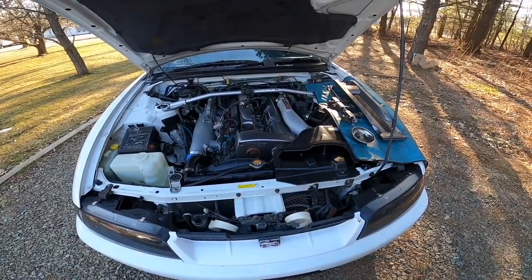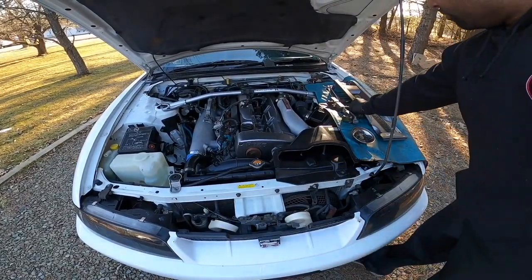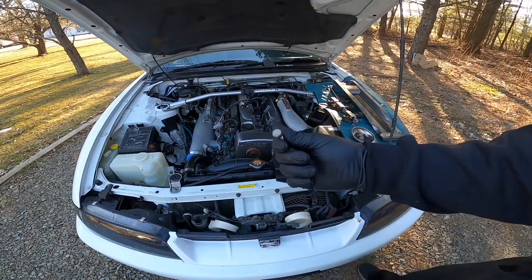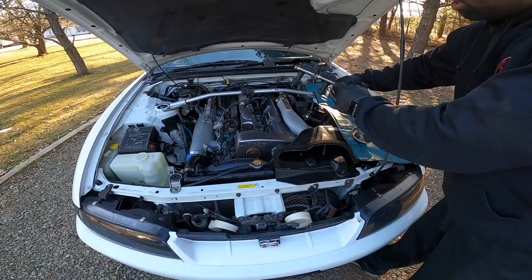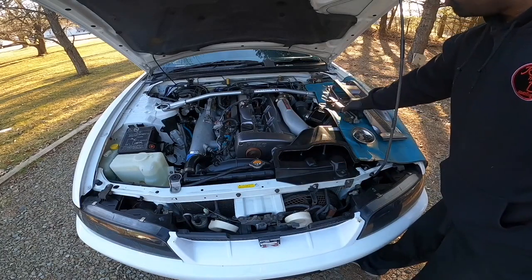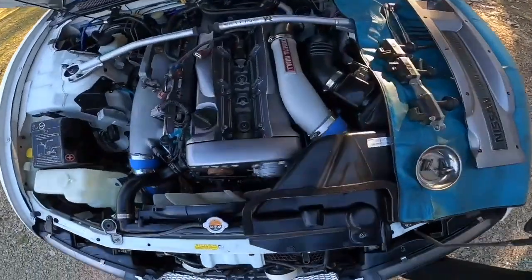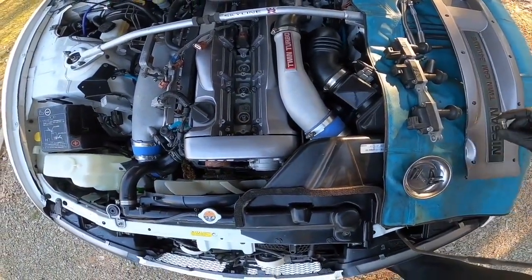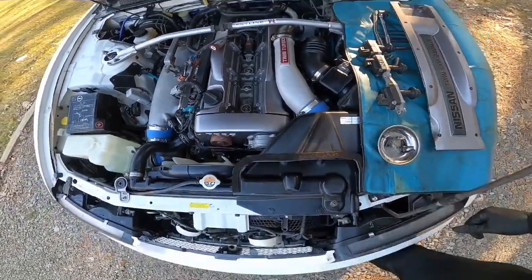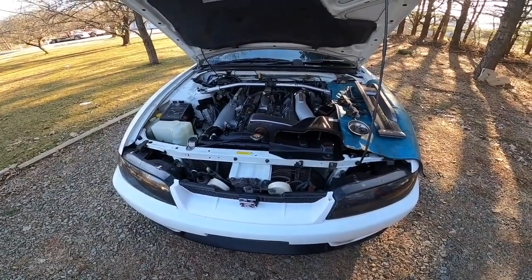But to get the coils out, I think these are 12 millimeter. There's two of these brackets that hold the coil packs on, so no big deal to get those off. The spark plugs are right down underneath there, so it's nice and quick and easy. They actually look brand new, like Dan said, but I'm still gonna take them out and give them a quick look and see from there.